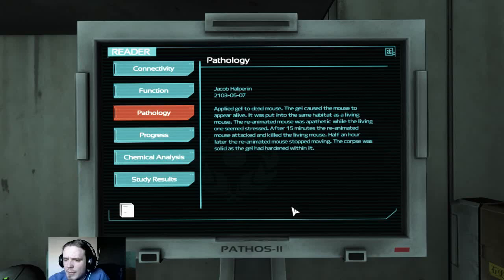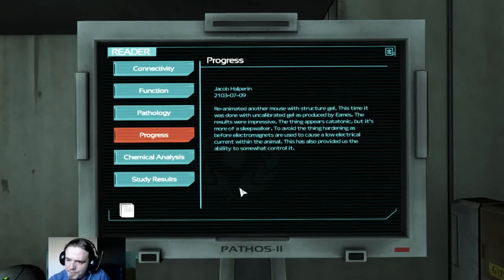Applied gel to dead mouse. The gel caused the mouse to appear alive. It was put into the same habitat as a living mouse. The reanimated mouse was apathetic, while the living one seemed stressed. After 15 minutes, the reanimated mouse attacked and killed the living one. Half an hour later, the reanimated mouse stopped moving. The corpse was solid as the gel had hardened within it.